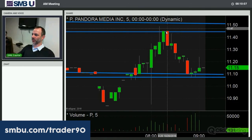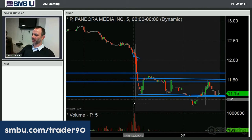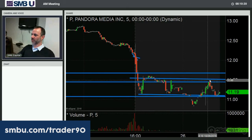I'm sure people, that's what they were looking for, and they shorted it. You can see after hours bounce, did hold above 11.50 a little bit here, then eventually closed below it. So this is the area where people are going to look to sell it.